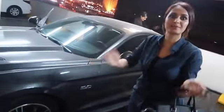I gave my car into my sister's hands today. How was it? I drifted. No way. It's so easy to drift. No, I came to catch up to you guys on the bend, and the car went like this. I was in the middle of the lane.